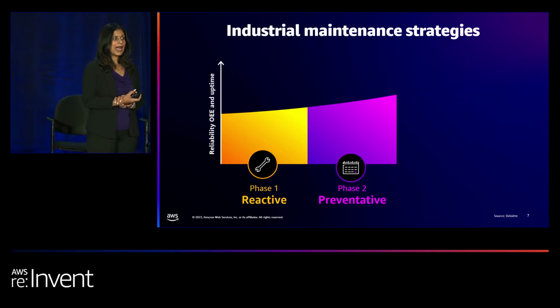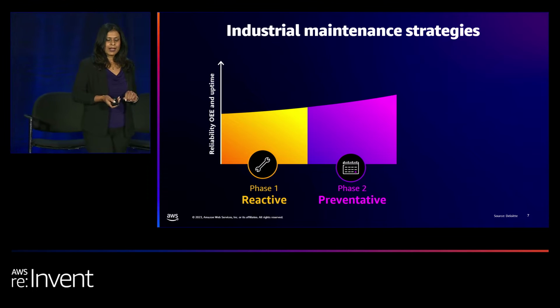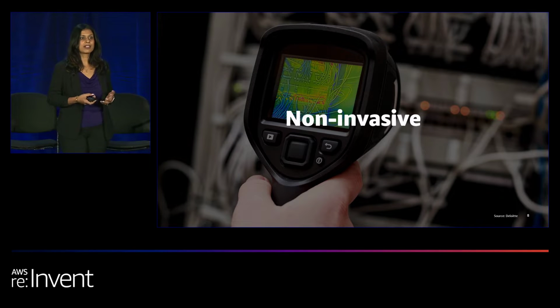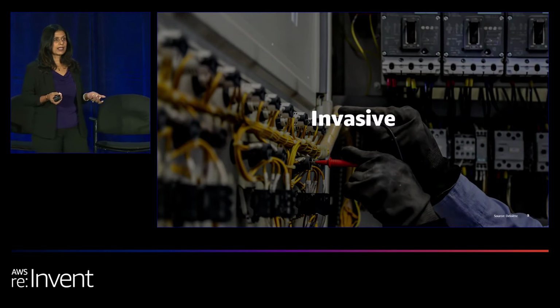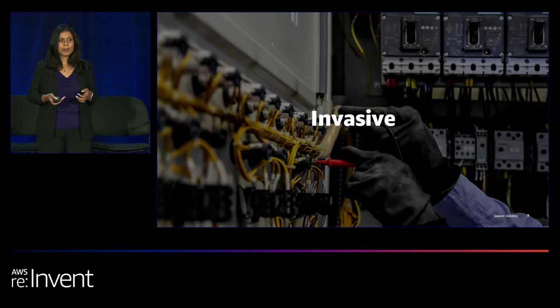Phase two, or planned maintenance strategy, is a strategy where, on a scheduled basis, a technician is sent to the asset to take measurements of the asset. These measurements could be non-invasive measurements, say, for example, the temperature of the asset. An increase in temperature is an indication that there is more friction on the asset. Or it could be more invasive measurements. For example, the technician would be required to connect probes to the asset to capture, say, the current or some other dial on the asset.